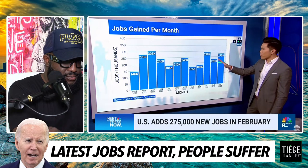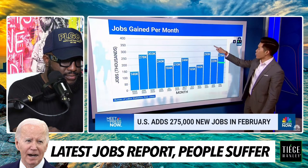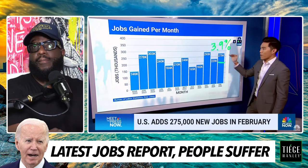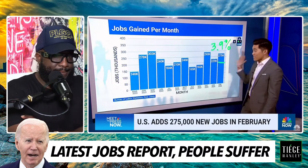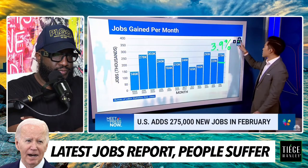And yes, there is a little bit of nuance. They revised down the December and January figures, and the unemployment rate did tick up to 3.9%. But we've remained below a 4% unemployment rate for the entirety of this chart that I'm showing you, and even beyond. Now, where did we see the job gains in the month?